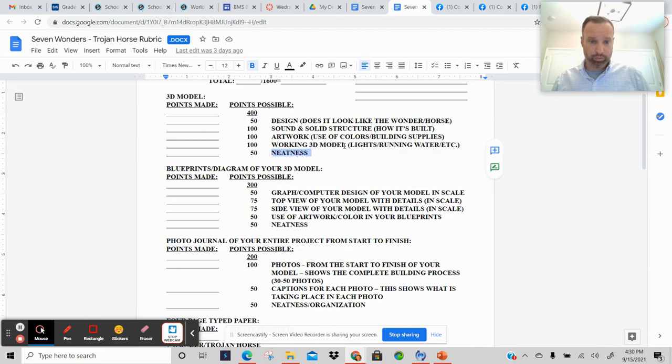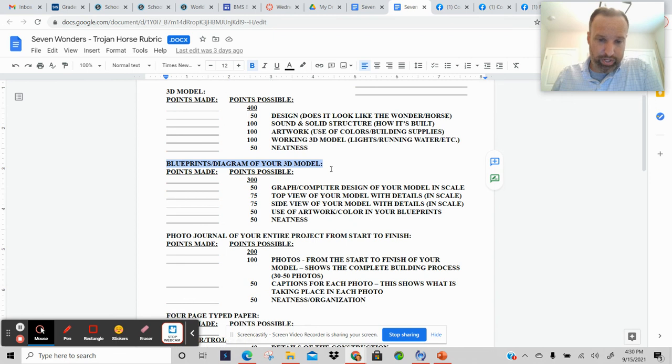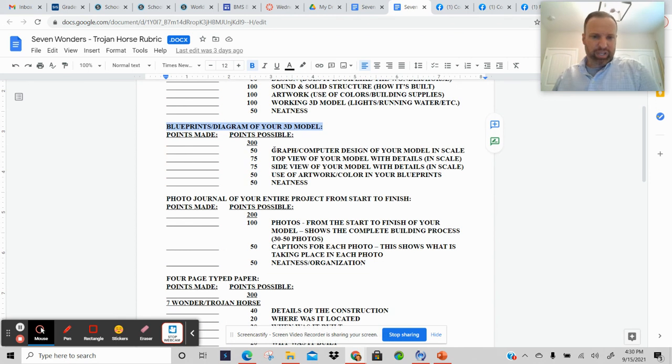Again, we'll venture over to the rubric here. The blueprints or diagram of your 3D model: it's really neat, and there's that term neatness again, if you use graph or computer design on your model and scale. You can use that. You don't have to. You can draw this out. But when it comes to neatness, graph and computer designs are really number one there. Again, you need a top view of your model with details and scale.